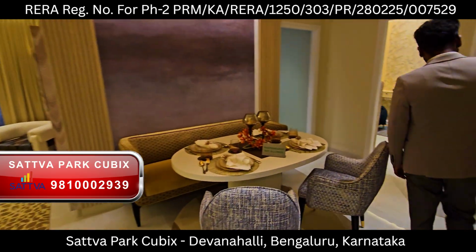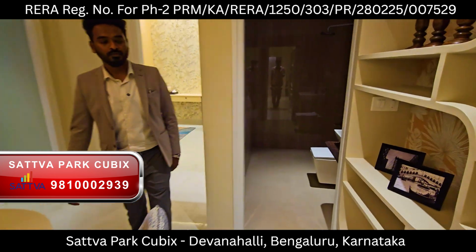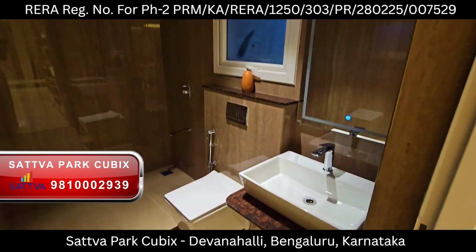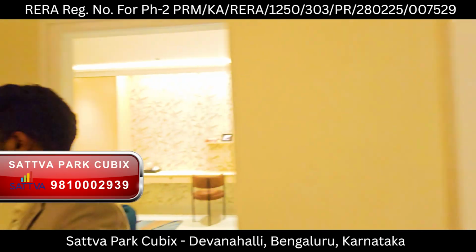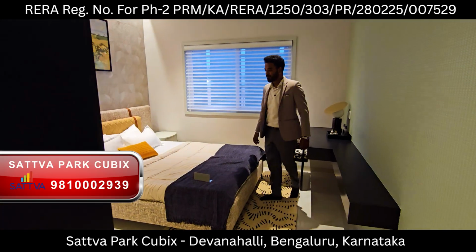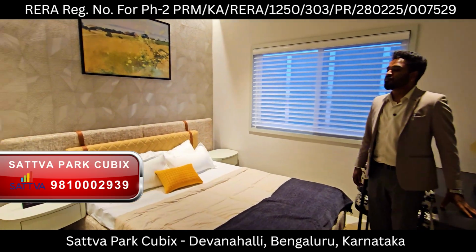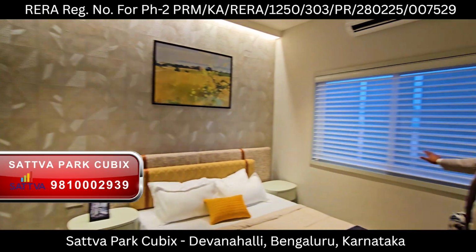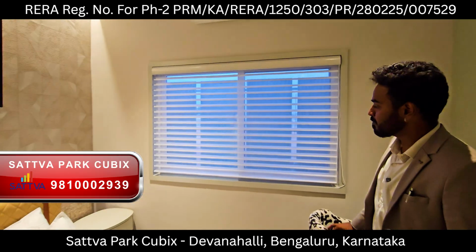Now that's again a common washroom. This is the living area. That's a common washroom. All right. This is your guest bedroom. Okay. You get a window here with a mosquito mesh too. All right. And this also has toughened glass.